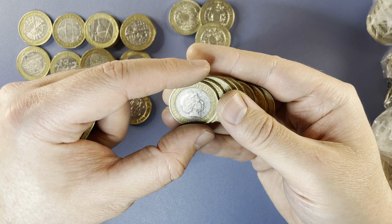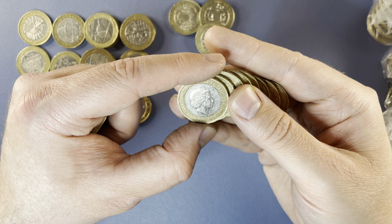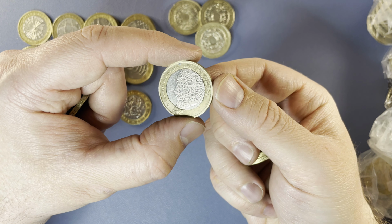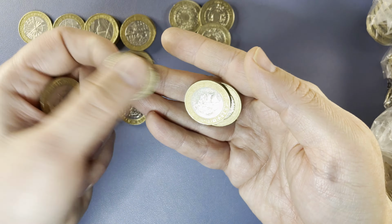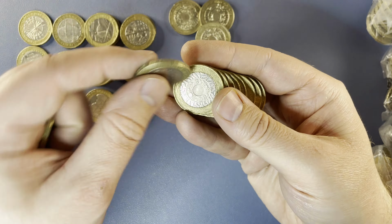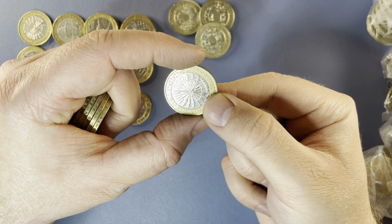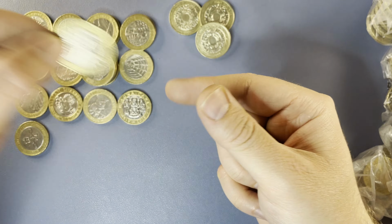And what have we got here? 2012. So probably Dickens. It is indeed. Here we have another Guy Fawkes. Pretty good condition, that one.